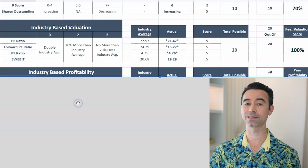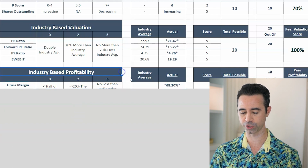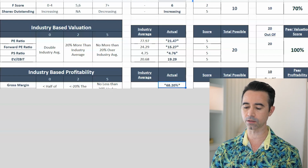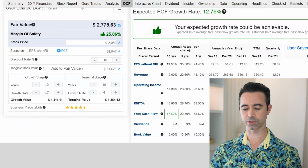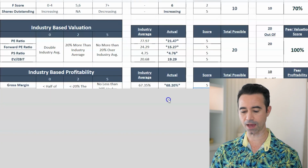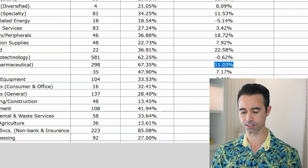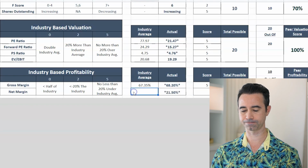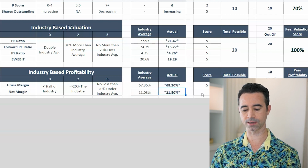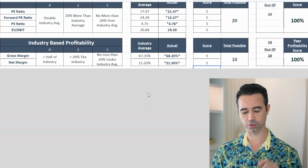Next we have the industry-based profitability. So we're going to take a look at gross margin and net profit margin. So the gross margin of Johnson & Johnson is 68.20. Let's take a look at the industry. So the industry is 67.35. It's no less than 20% of the average of the industry, so we get 5 points. Next we have the net margin, which is 11.03%. So come over here, 11.03%. Johnson & Johnson has a much better net margin than the industry. 5 points for sure there.